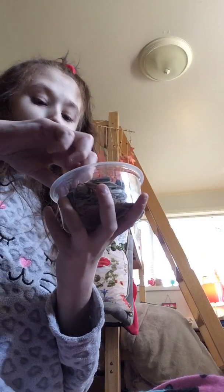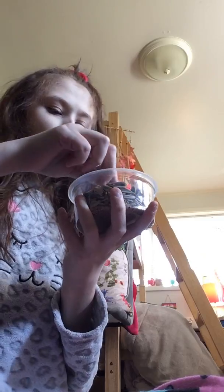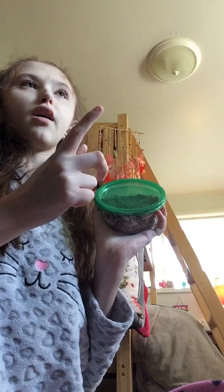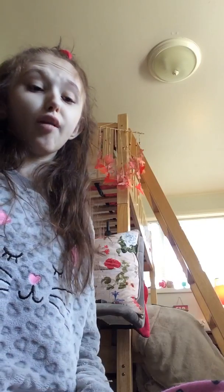And then I also have this little thing of sunflower seeds. In here I have some little David's sunflower seeds, perfect for dwarf and Syrian. And then I have these small little sunflower seeds that I got from TJ Maxx. Here, let me show you guys. They're little small sunflower seeds, and these are perfect for dwarfs and Syrians. I try to get sunflower seeds with only sunflower seeds and salt, or just plain sunflower seeds. So only 1 or 2 ingredients is what I look for.